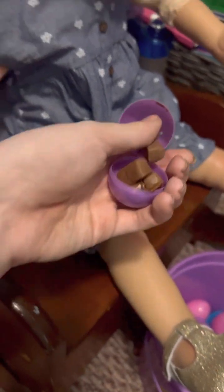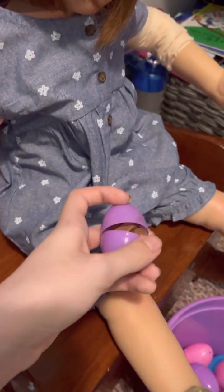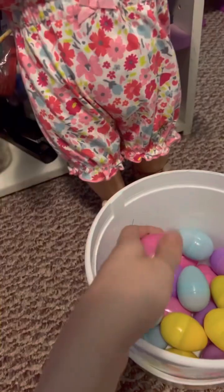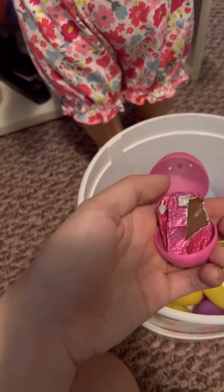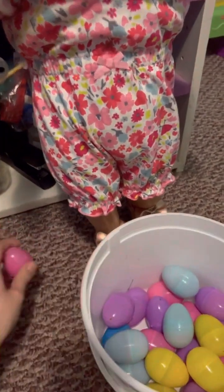Oh my goodness, look, Caroline. Yummy. All right, don't get sick. Remember, you're only allowed to have one egg a day, okay? All right, let's grab her one. Ooh, Harper. Look, it's 2 chocolate bunnies. She's excited. She's very excited.